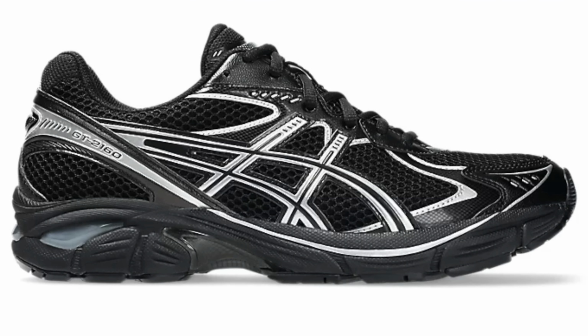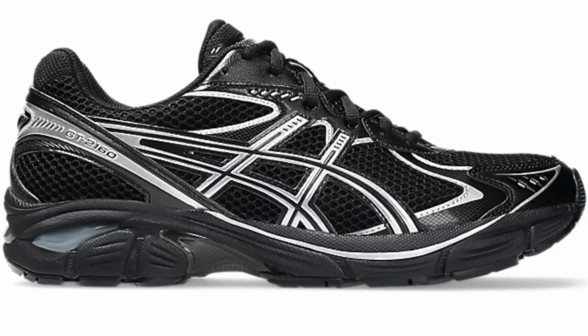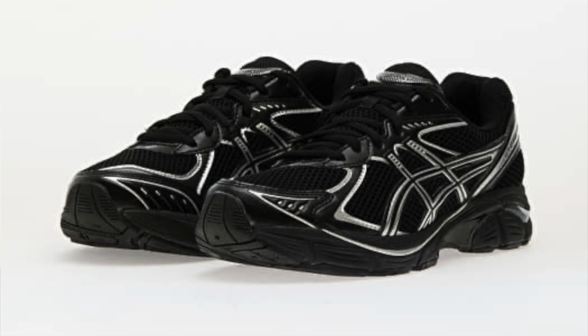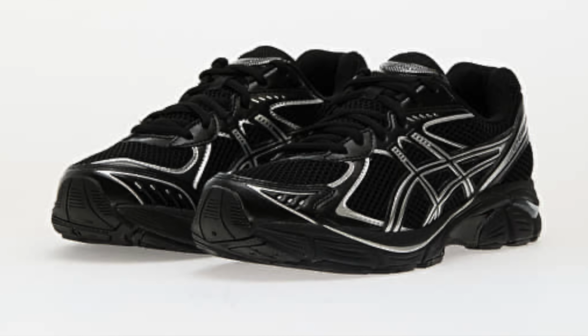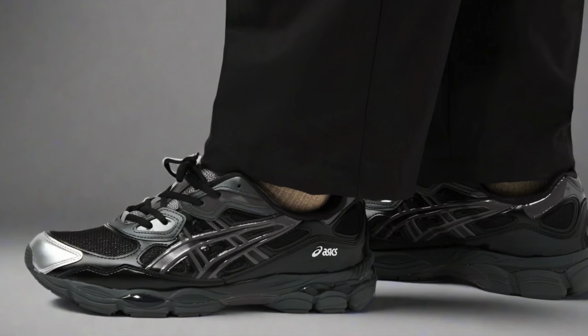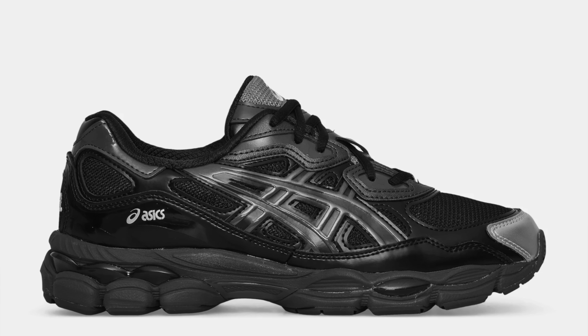However, not to worry, there are several other models from ASICS that do look very similar. For example, the 2160, which actually also comes in a very similar colorway. Those are much easier to get. However, they do retail for a slightly higher retail price of $130. Or you can even go with the Gel NYC. There are several black colorways of those. Those retail for even higher at $150. But the 1130s, especially if you're able to get them for retail, they are perfect.